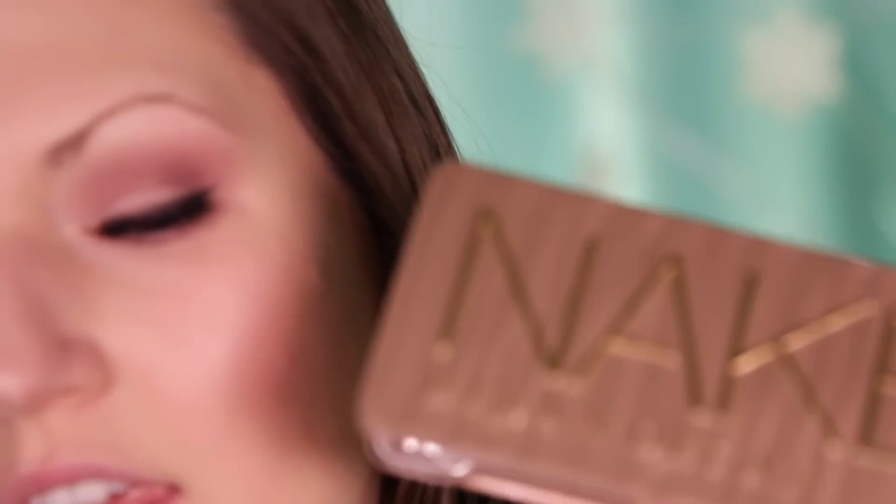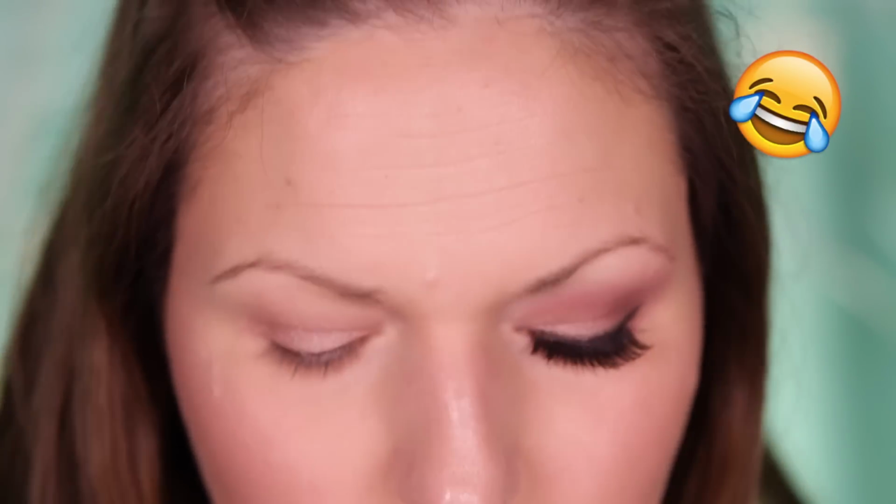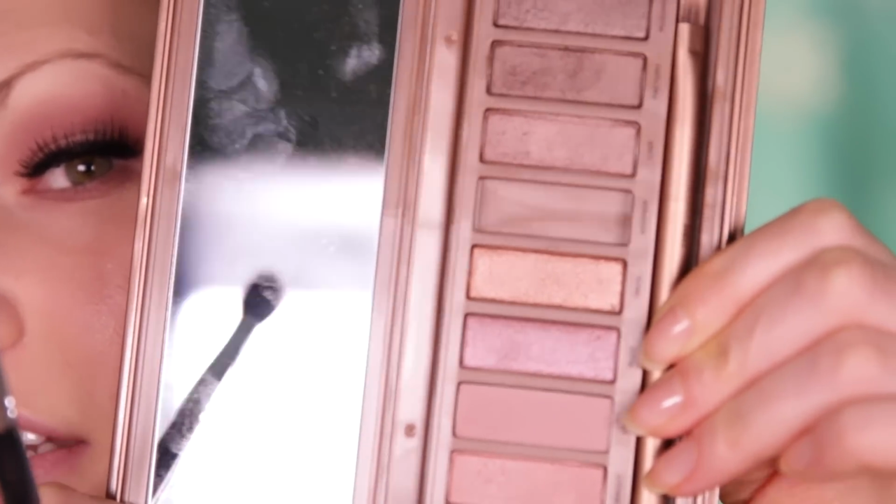So for this eye makeup look, I'm using the Urban Decay Naked palette, and this is the Naked 3. This is the actual fuck. Wow, good job, Urban Decay. Look at that, that just fell out.